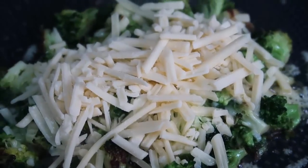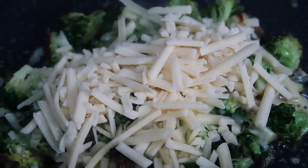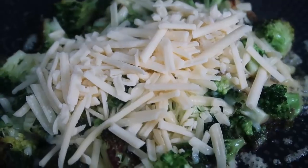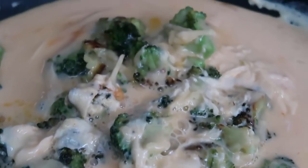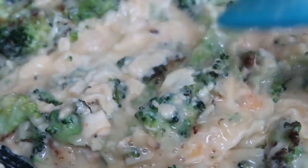Now I'm going to make this a cheesy dish. So I've added a few handfuls of cheese, and now I'm going to pour over my scrambled egg mixture. Right, I've poured my scrambled eggs mixture over, and I'm just going to keep scrambling and get the eggs nice and cooked, and I will show you once it's done.